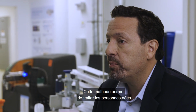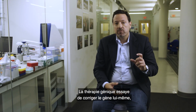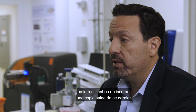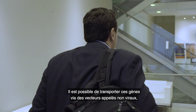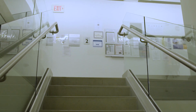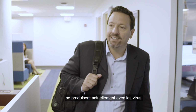So if you think of people that are born with genetic disorders, they have a faulty gene. And so what gene therapy really is, is to try to correct the gene itself, either by correcting the gene or by delivering a healthy copy of the gene. You can deliver these genes with what are called non-viral modalities, and there's ways to deliver these genes with viruses. Some of the most exciting things happening in gene therapy right now are happening with viruses.